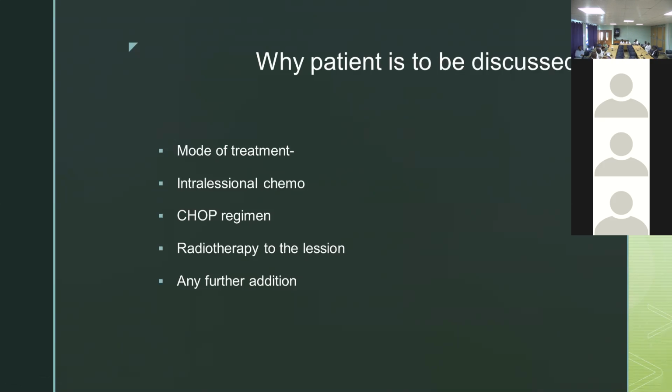Just a question about the lesions. For how long have they been there? The lesions have been there for approximately 4 months. Hello, can you hear me? Yes, I can hear you. Yes, they've been there for approximately 4 months.